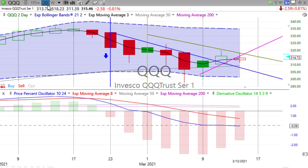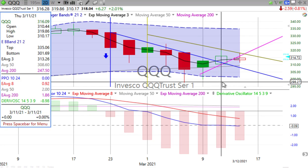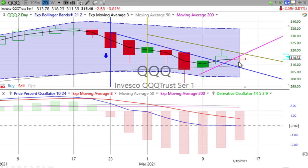Go to the 2-day. Busted through that 2-day trend line back on the Wednesday, Thursday 2-day candle. We have a red spinning top open box. That means a slowdown in the up movement. Was a down day, 0.81%. That's what our Heikin-Ashi candlestick is showing us. The price percent oscillator, we can see is heading down. It had been flat.